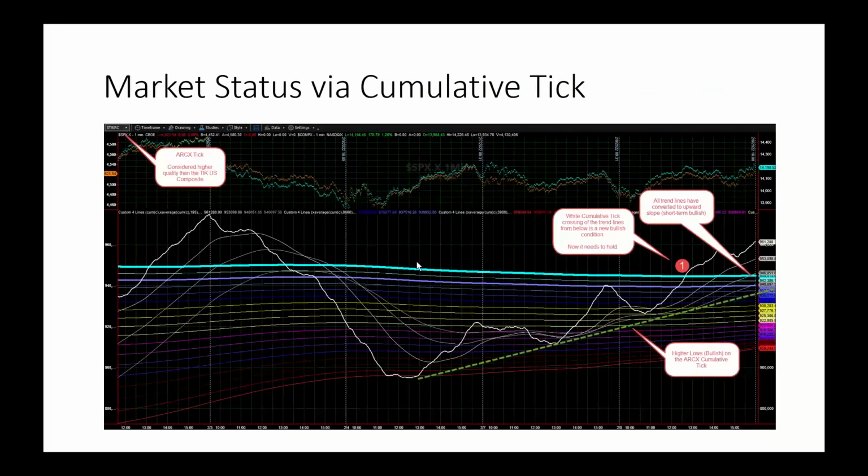Market status by the cumulative tick. This is the ARCX, a little different presentation than yesterday. We do consider this a little more quality of a cumulative tick. I will highlight over here on the right-hand side, the trend lines are now moving up into a positive, and that's because the white cumulative tick is above them. It's going to pull it up, and this is the first part of a reversal to an upside bullish trend. You're seeing the turn as it occurs now.